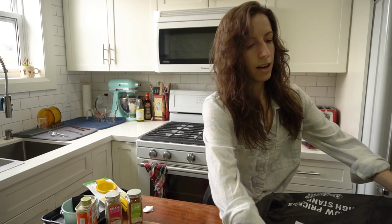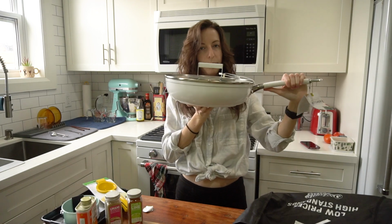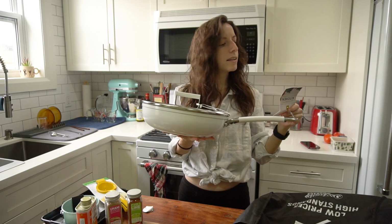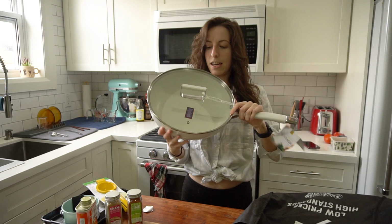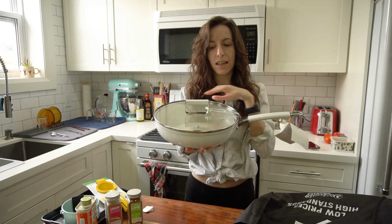But the other thing I got in that haul is this big, it's called a saute pan? Yeah, 11-inch, 4.2 quart saute pan. So this is really good for if I'm cooking some kind of pasta sauce and then you're mixing in the pasta and stuff.